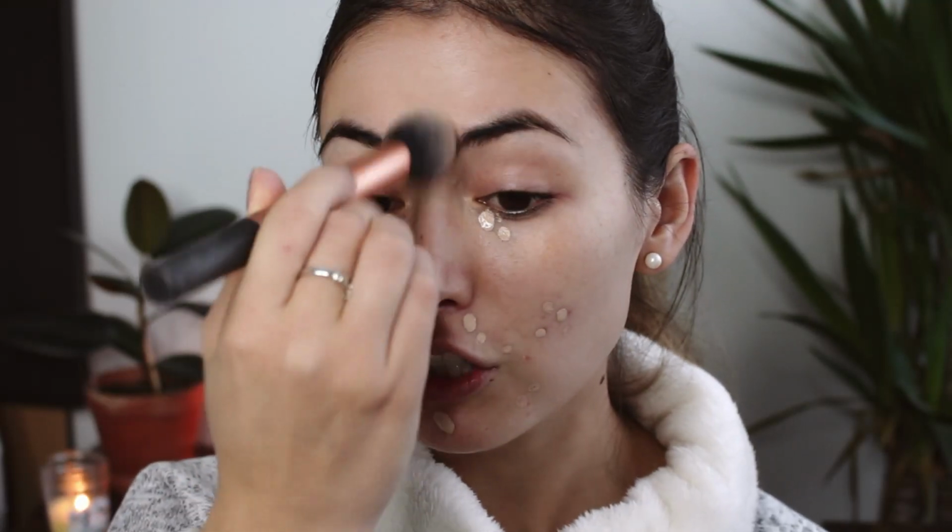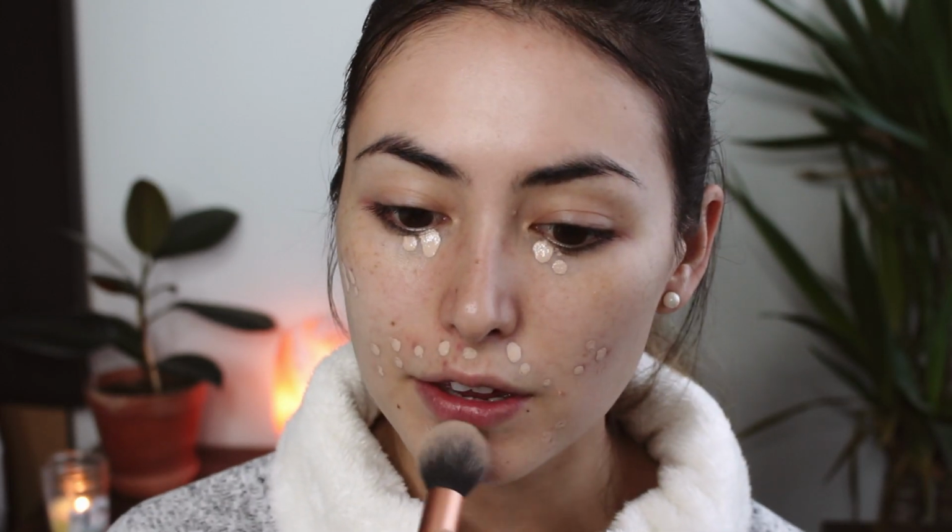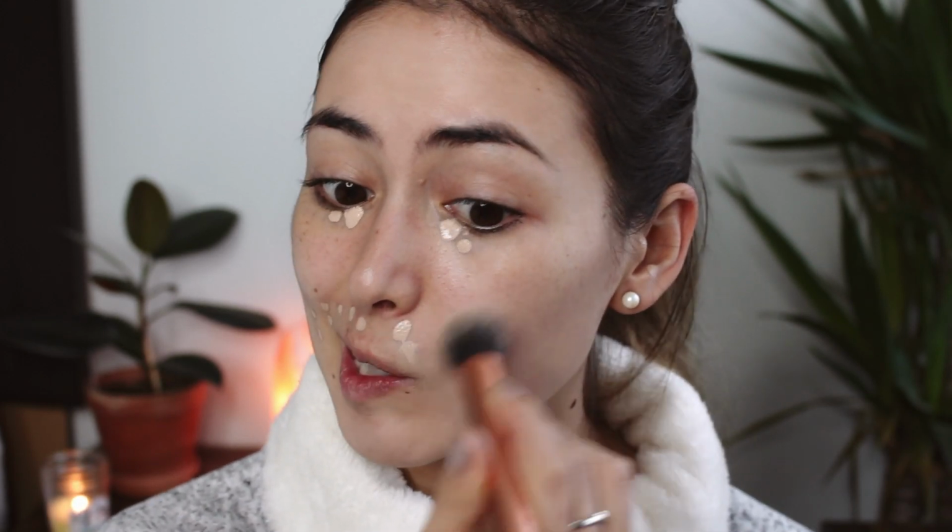When you use this brush to blend it out, you can really stretch the product. I spread that concealer over my entire forehead, and it's just a very thin layer, so it doesn't look heavy or cakey, and it doesn't really feel like anything on my skin either. I sometimes forget I'm wearing makeup because it feels so lightweight on my skin.